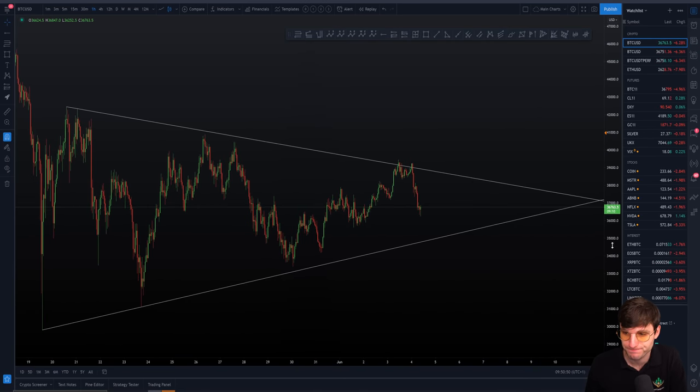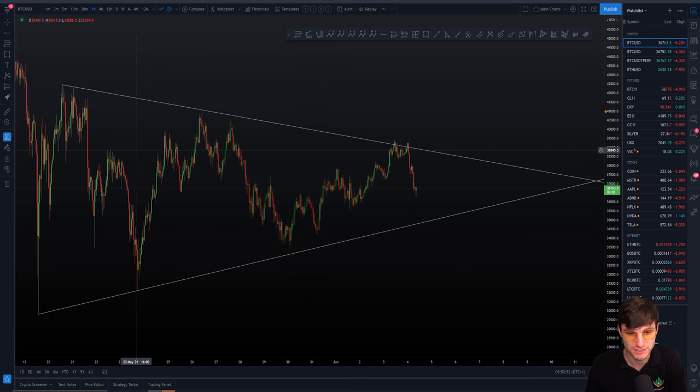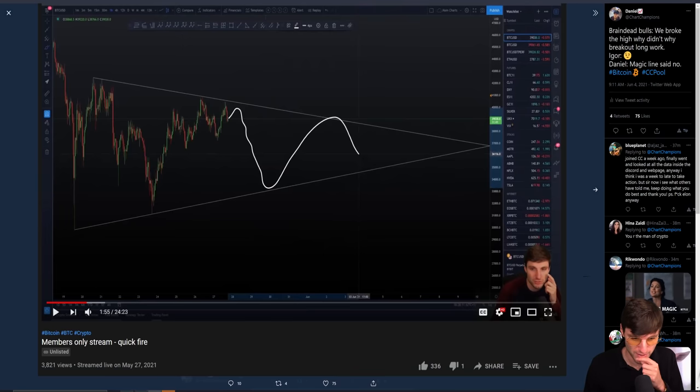Well, really simply, what we have going on here is still the triangle. Surprise, surprise. We still have the triangle. We can see we're currently finding support at around $36,000. Obviously, this stems from the prediction that I made.